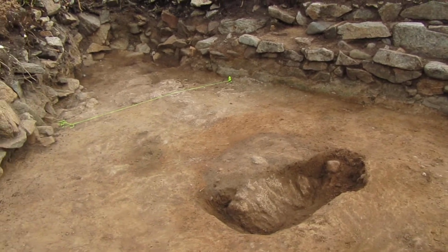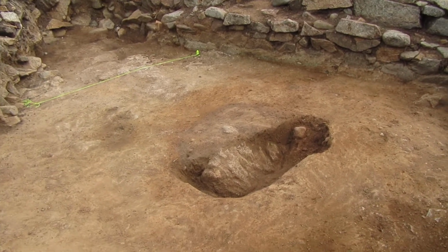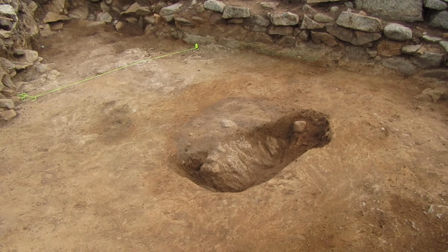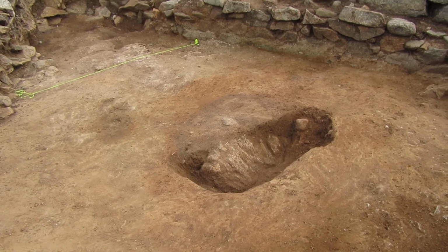There's quite a complex sequence of lenses and layers in the floor here, as well as this pit which is half sectioned in front of me, which seems to be a pit dug around a peak of bedrock, which is a slightly curious thing to do, but perhaps we'll get an explanation for that eventually.